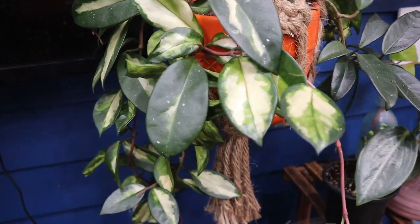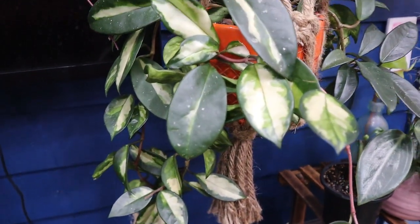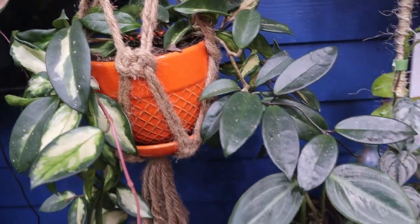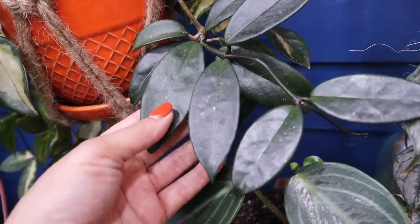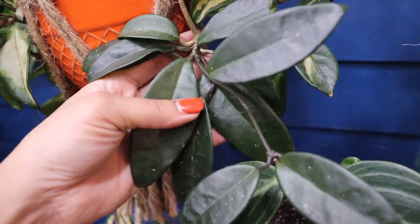And this is a Hoya Crimson Queen that started to revert, so it's got some carnosa, but it still has this really pretty vine that's coming down it. And then same deal with this one. This is the Crimson Princess. I think I said Queen, you guys, dyslexia is a real thing. I get those two mixed up all the time. But it started to revert over here, and I absolutely love this dark green carnosa that it started to put out. I am not complaining. I've cut off some of the other ones, but I'm keeping that.